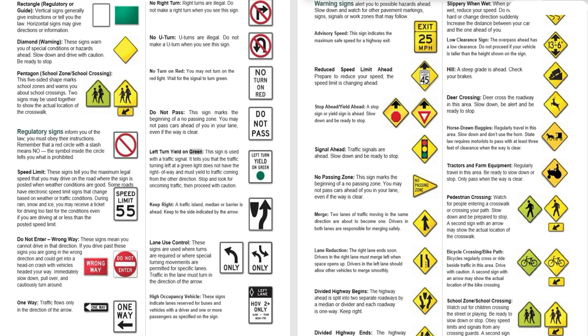Left turn yield on green: this sign is used with a traffic signal. It tells you that the traffic turning left at a green light does not have the right of way and must yield to traffic coming from the other direction. Stop and look for oncoming traffic, then proceed with caution. Keep right: a traffic island, median or barrier is ahead. Keep to the side indicated by the arrow.